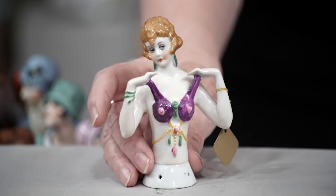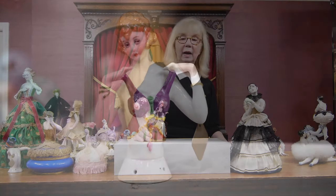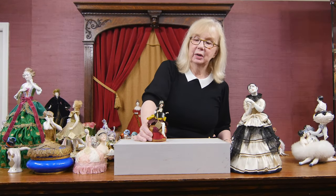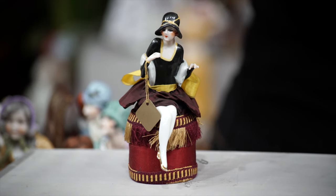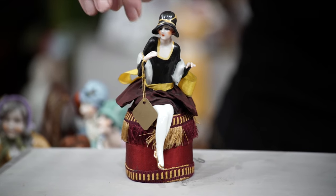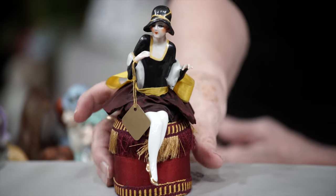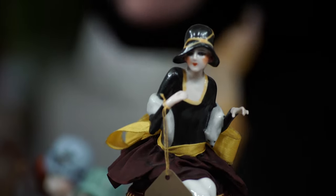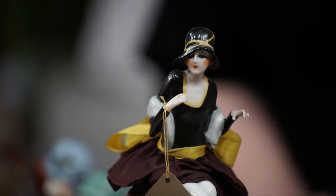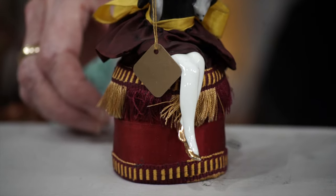I think she has a lot of spunk, and she's a sassy lady. And one other lady from the fashionable period, here seated on her original pincushion base with her black fitted cloche wrapped with yellow ties. Very, very stylish. To me, she almost looks like she's sitting on her luggage waiting for the train to arrive, and she's going to catch that train to Paris. Black dress outlined in yellow, very wonderful detail on this little diminutive piece, but just great with her original legs.